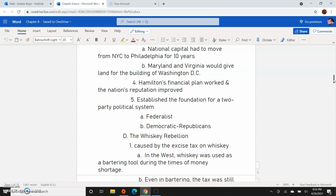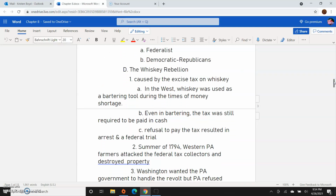Now we have an issue. I told you part of Hamilton's plan was to impose an excise tax, and this was going to give rise to a conflict within our country, called the Whiskey Rebellion. The reason this was such a problem for American citizens was that before we established our constitutional government, back when we were under the Confederation, the states and the Confederation were printing their own money, and the economic system was flooded with a lot of worthless bills. Some people took to bartering. Bartering means an exchange of goods or services. So if I need a dozen eggs, I could trade you for a gallon of milk. That would be bartering.